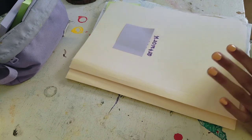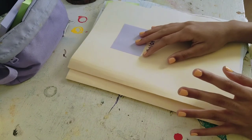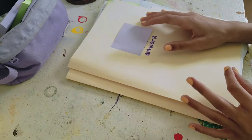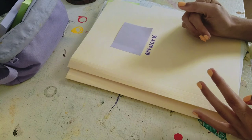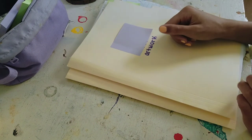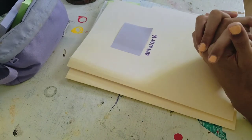I actually really like looking through old artwork because it helps me see what I used to be inspired by and also how far I've come. I also am thinking about redrawing one of these in a future video, so if you would like to see that, comment that down below and tell me which one you would like me to redraw.